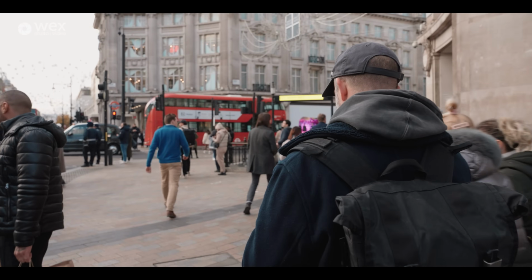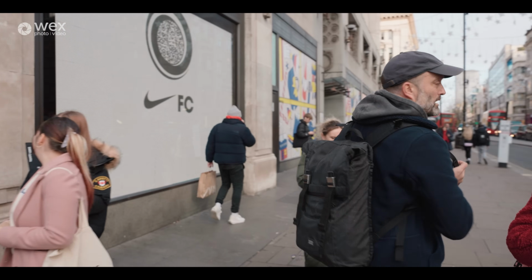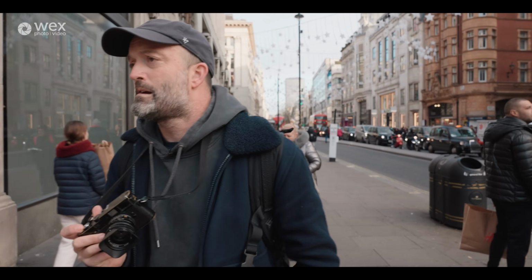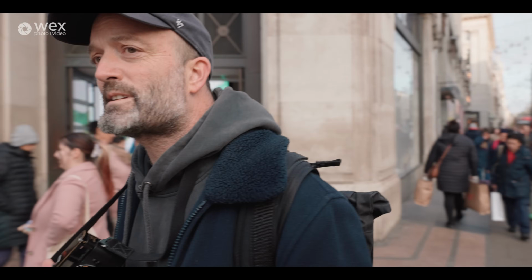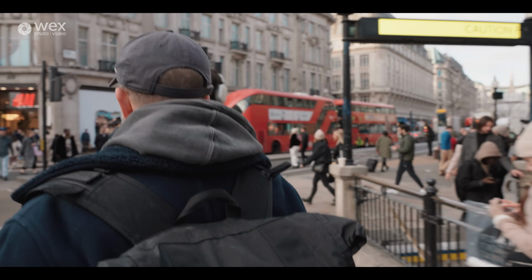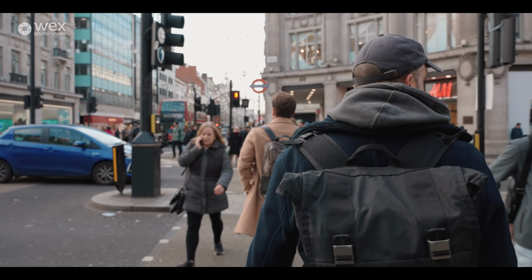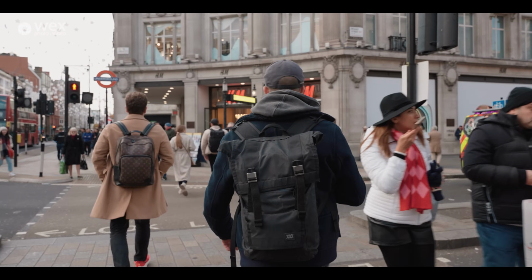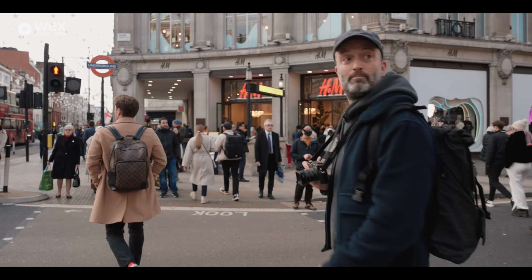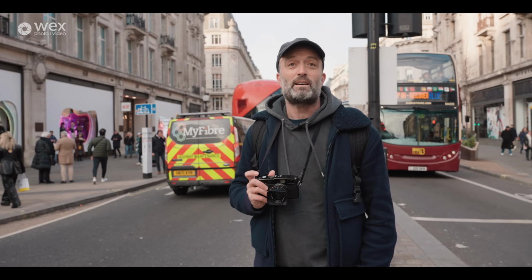Lost people are always interesting. I think we might walk down to Selfridges, see what's going on there. This girl holding her parents' hands, very sweet, so I'll probably turn around and photograph that if I don't get run over. And then sometimes you turn around and they've disappeared.